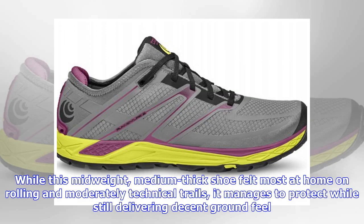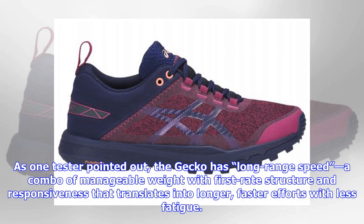While this midweight, medium-thick shoe felt most at home on rolling and moderately technical trails, it manages to protect while still delivering decent ground feel. As one tester pointed out, the Gecko has long-range speed, a combo of manageable weight with first-rate structure and responsiveness that translates into longer, faster efforts with less fatigue.